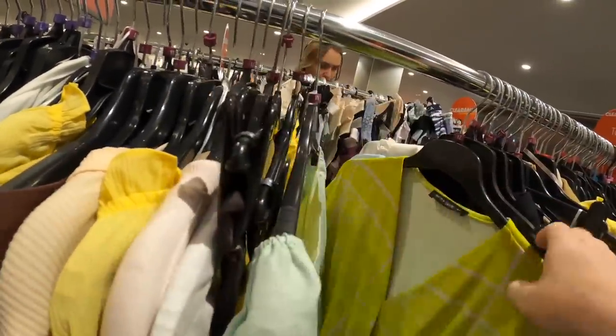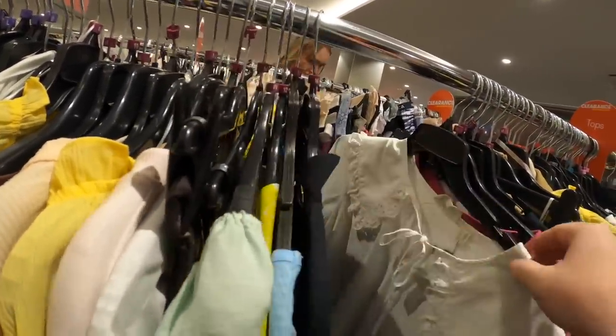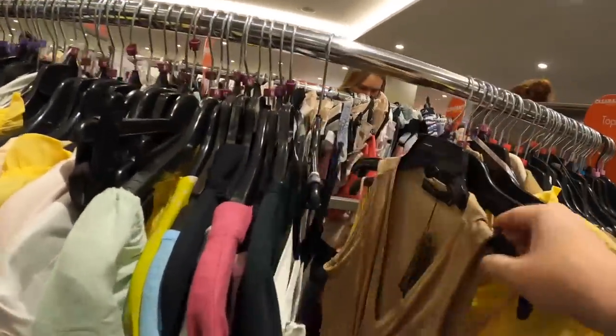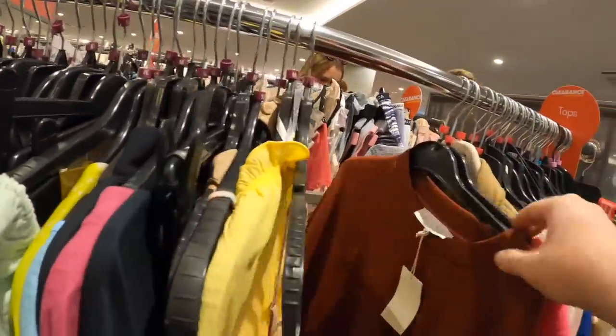So there's a lot of Sweaty Betty in TK Maxx at the moment, I'm finding, and it's all bigger sizes. So if you can get them really knocked down on the yellow label price, it's well worth looking out for those sorts of things.